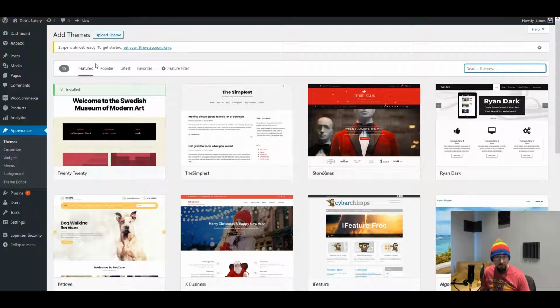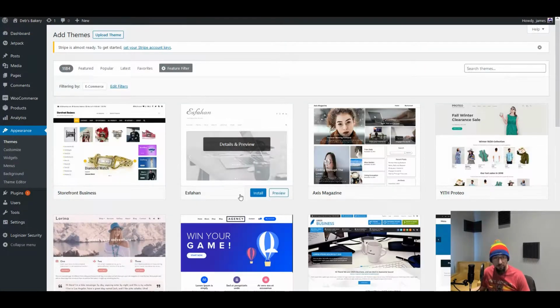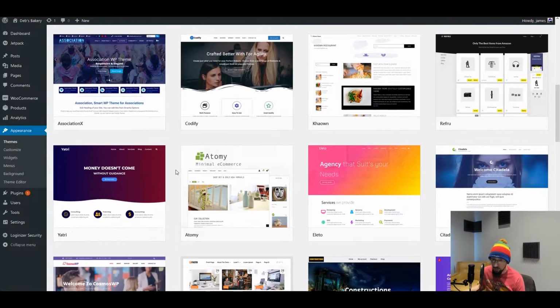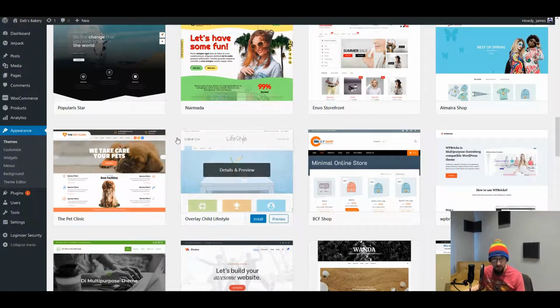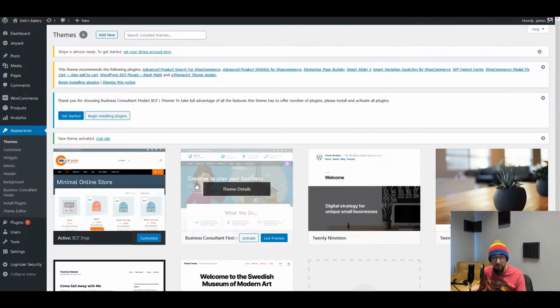So I'm going to go to Feature Filter, and I'm going to choose e-commerce. Apply the filter, and you'll see a bunch of themes that are kind of already set up with e-commerce in mind. So you can spend a lot of time scrolling through and trying to find the best theme for your website. But I'm just going to pick one here, and I'm going to click Install and Activate. Okay.